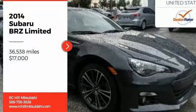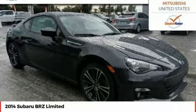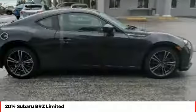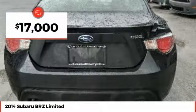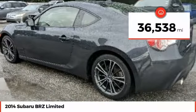Take a ride in the 2014 Subaru BRZ. The Subaru BRZ comes with agile handling, precise steering action, and powerful brakes, all contributing to a thrilling driving performance with great fuel economy, and it is priced below $20,000. This vehicle has less than 40,000 miles.